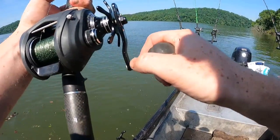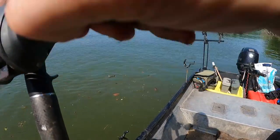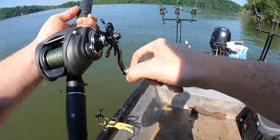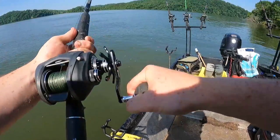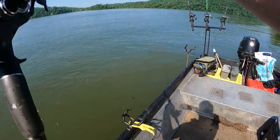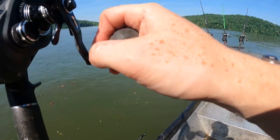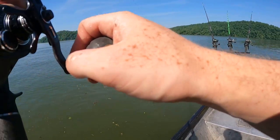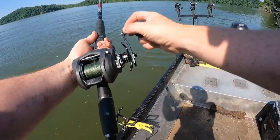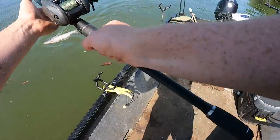This is definitely a blue. It ain't a striper, it'd be zinging line already. It's like a 6-pound blue, I think. Yep. 6-pound blue. Whee! All right. It's about 11 o'clock. These boats are getting out here now.